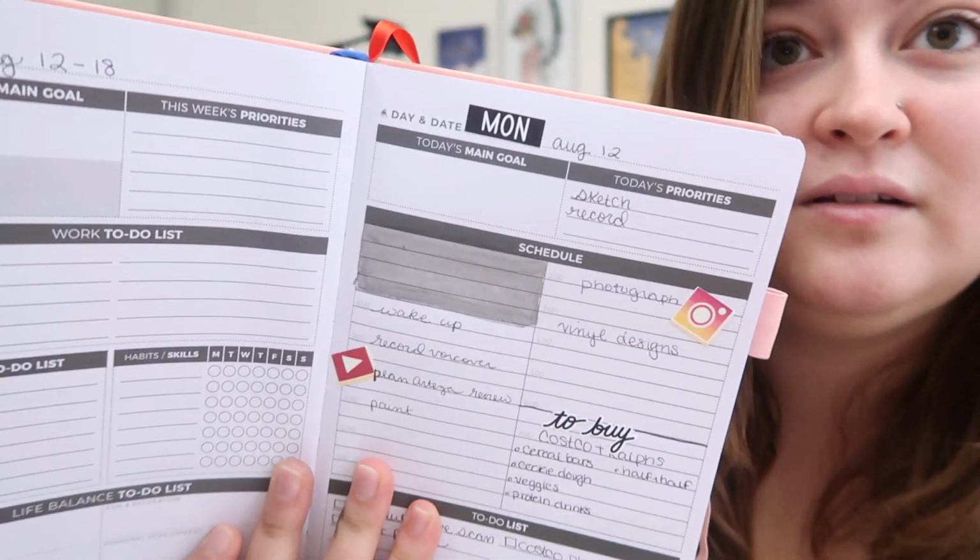I've also been playing around with my new stickers that I designed for my planner. I'll show you just a little bit so far. We have the Monday header and some social media ones, so that's very fun. I'm happy about that. And we're kind of just going through the motions today.